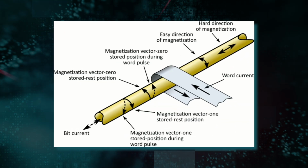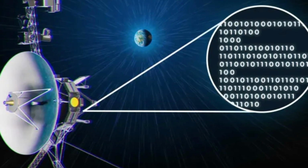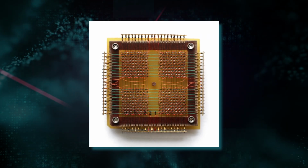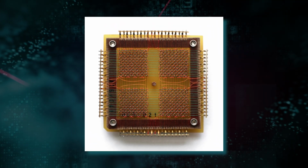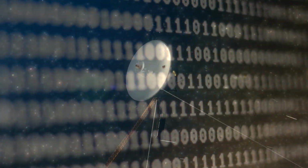Each computer has its own plated wire memory, which stores Voyager's code in its most basic form, 1s and 0s. This memory consists of a physical grid of wires and thin metal plates. Each intersection point can be thought of as a single bit of memory, and it can store either a 1 or 0.